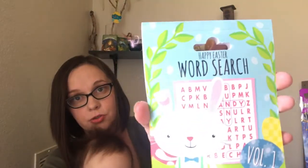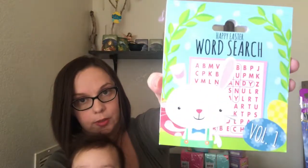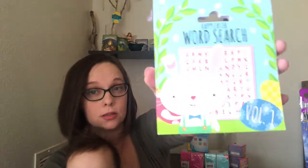The oldest daughter, I got her an Easter word search. When I glanced through it, it didn't have any religious content, so I didn't feel that it had anything different than what we celebrate, which is spring.